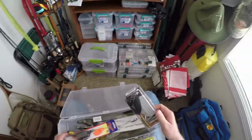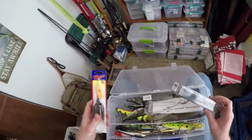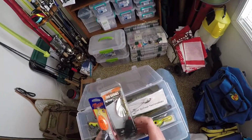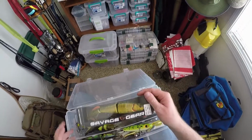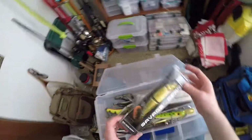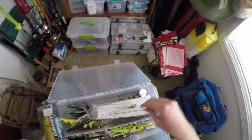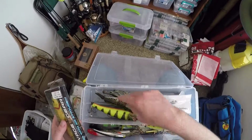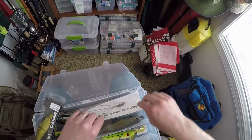These are my oversized / musky baits. So I have a Mepps number 5, another bucktail. I have some really good swim baits, these Savage Gear swim baits. This is, I think, baby bass. What is this color? Oh, I guess that's like a pike color. Anyways, Alabama rig. Here's the baby bass. Jake lure. This is a big Storm swim bait.